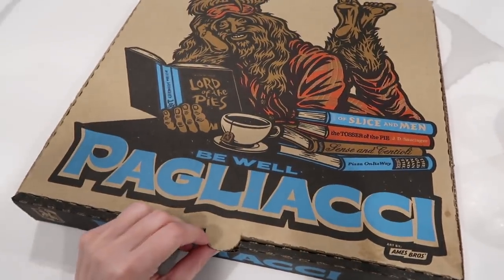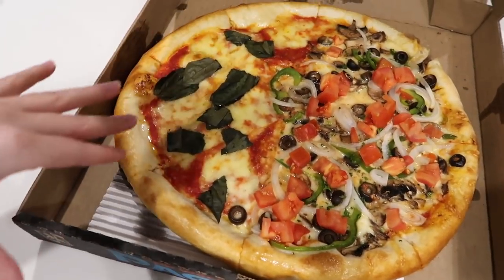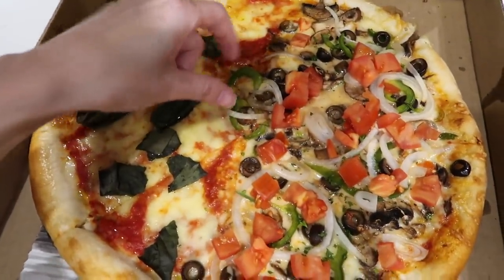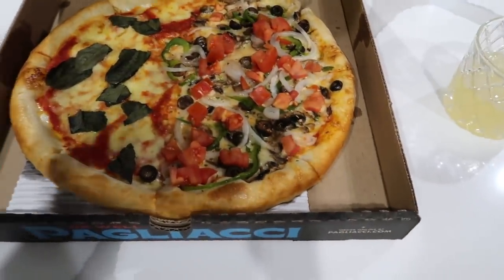And here is the pizza that we got from Pagliacci's. I got my favorite, which is just the margarita pizza. And then he got a fresh veggie. And I see some veggies on my side. No, but this is actually one of the best pizzas. It's so good. Here you go, babe.